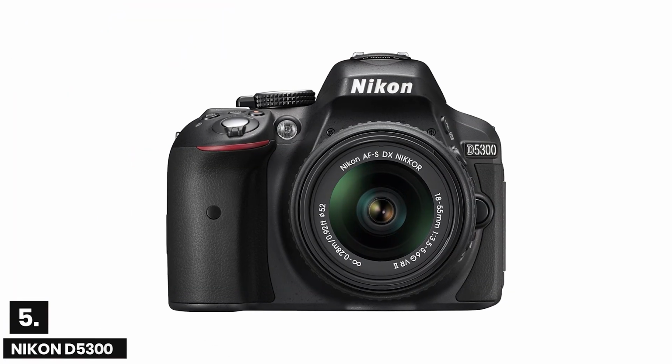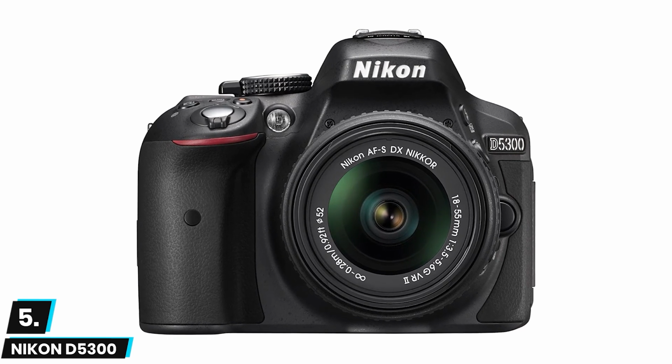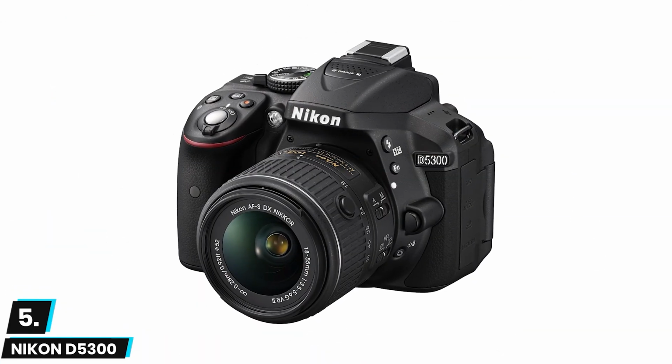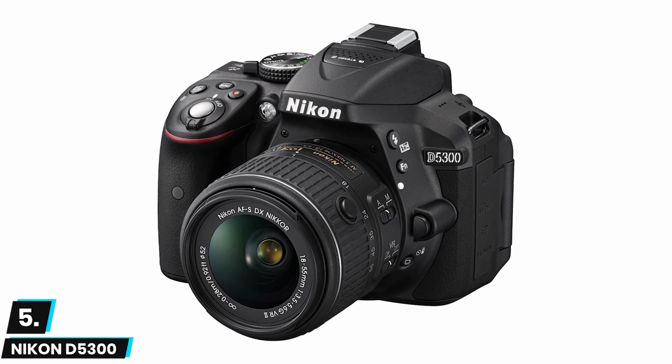At number 5 we have the Nikon D5300. This is a 24.2 megapixel Full HD camera whose standout feature is the 3.2-inch swiveling display. That makes it perfect for self-shots. It has Wi-Fi connectivity for easy file sharing and features a built-in GPS for automatic geotagging.